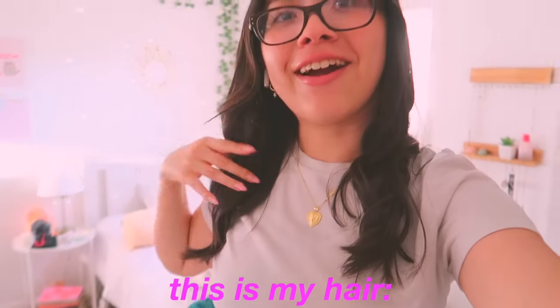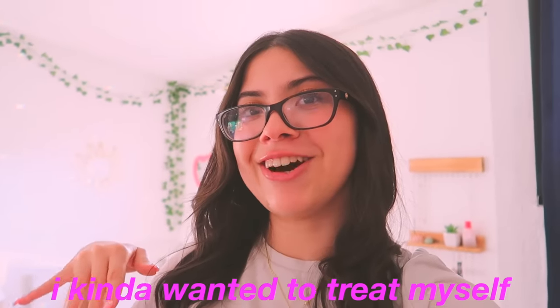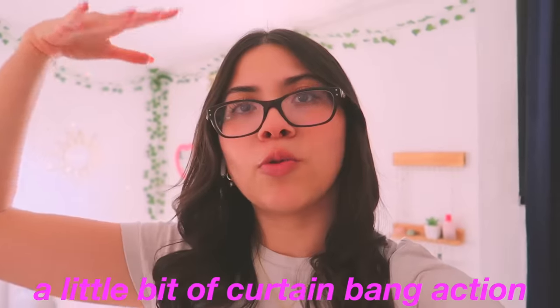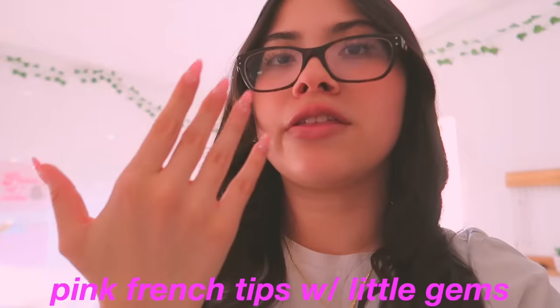This is my hair. She ended up doing a blowout. I've never done one before. I kind of want to treat myself. She also gave me some face primers, a little bit of curtain bang action, and also added some curls with a curling wand. And then these are my nails. Pink French tips with little gems on them.